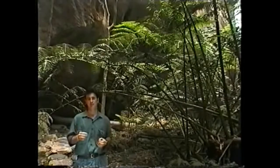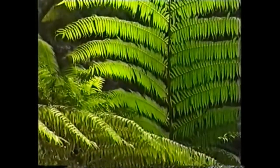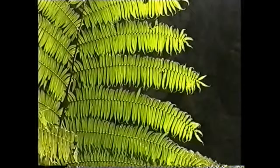These are king ferns, Angiopteris evecta. Now that's quite a mouthful, but these are the largest ferns in the world, with fronds up to 5 metres long, and they're considered living fossils, having remained virtually unchanged for millions of years.